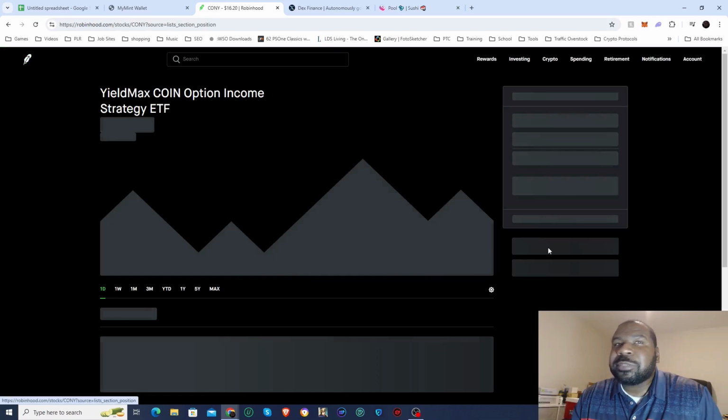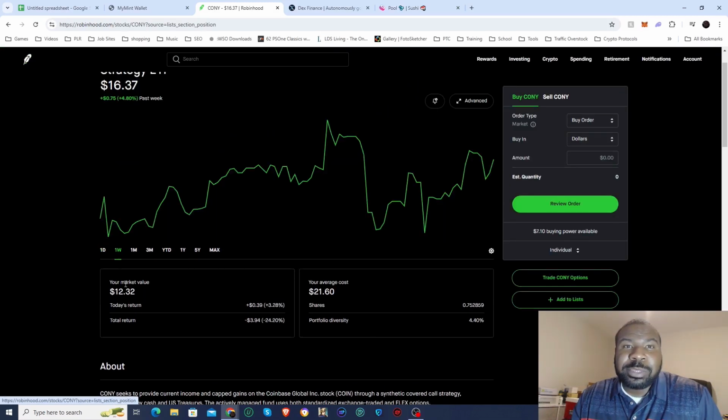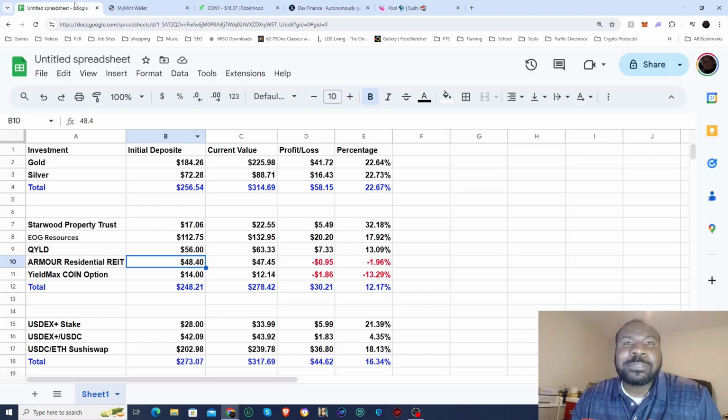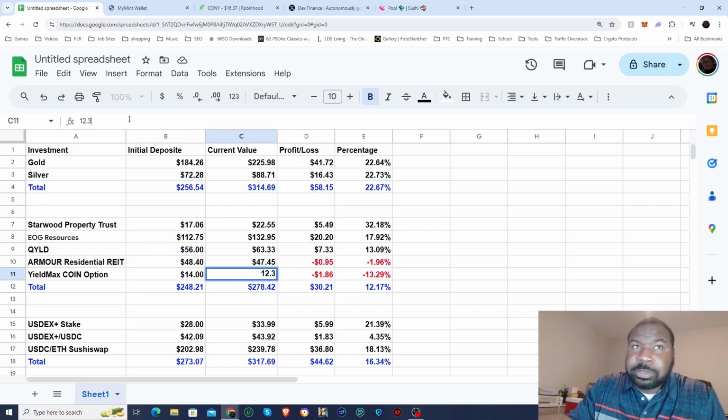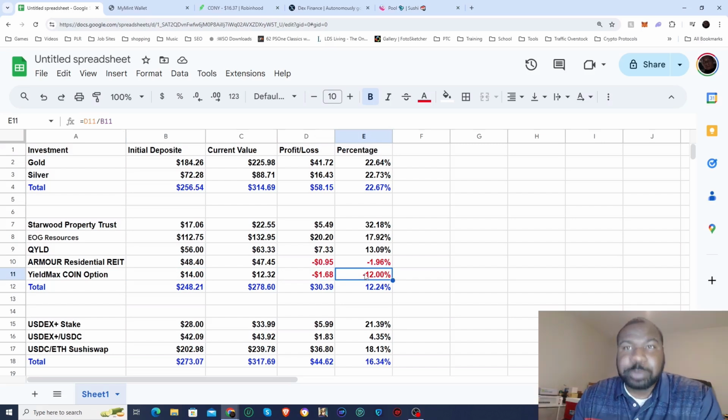The last one is the YieldMax coin. Now this one I am down by quite a bit. So my current value is $12.32, and that's from almost a full share. It's gone up a little bit, but I paid $14. So I paid $14 for $12.32 worth of shares. So I am down by $1.68, which is actually a loss of 12%.